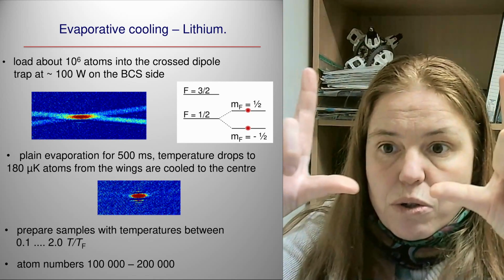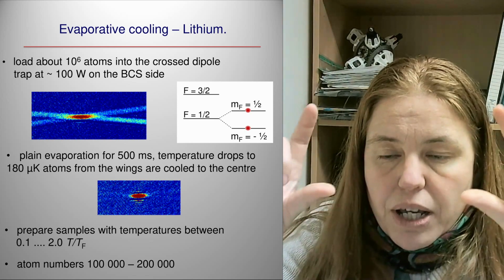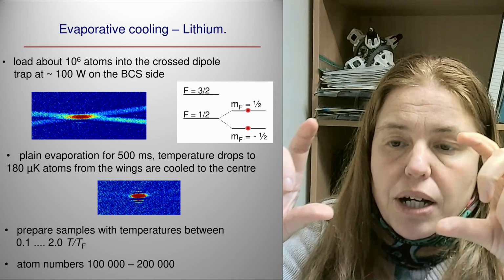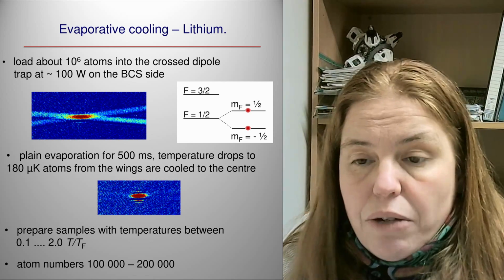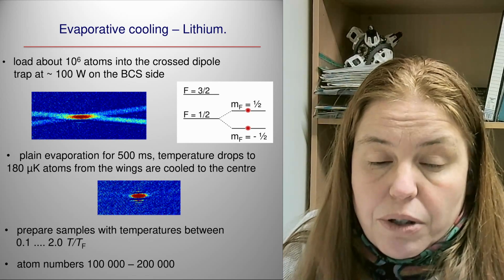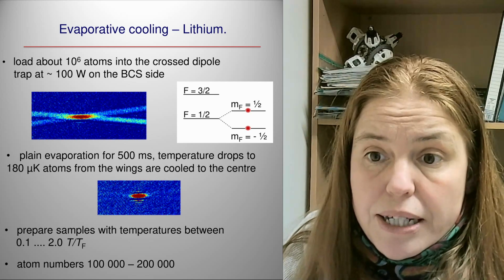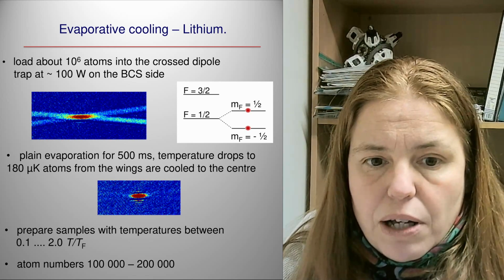And then we also lower the walls of the mug, and more atoms can escape, and the atoms that are left are forced to become colder and colder and colder. And with that we can go down to temperatures far below 1 microkelvin, and that corresponds to 0.1 T over TF, and we have 100,000 atoms in these clouds.